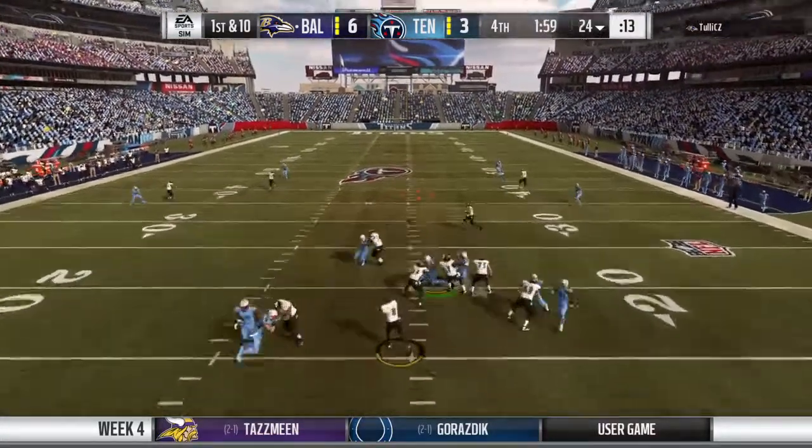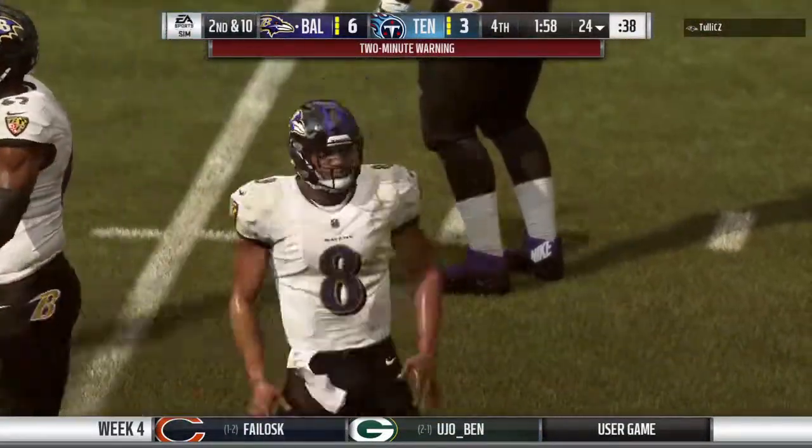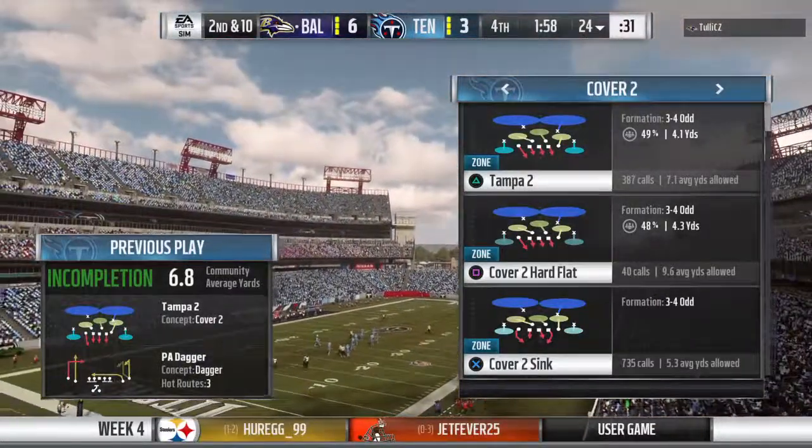After the interception, here's Jackson toward the center of the field, but it's incomplete. Time for a break. We'll come back for the electrifying conclusion after this.